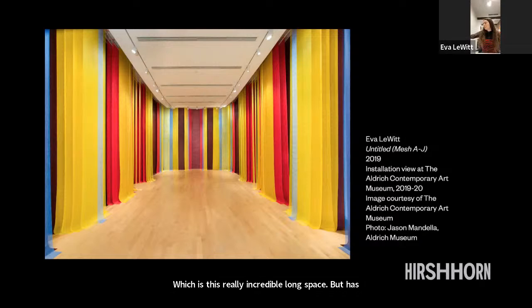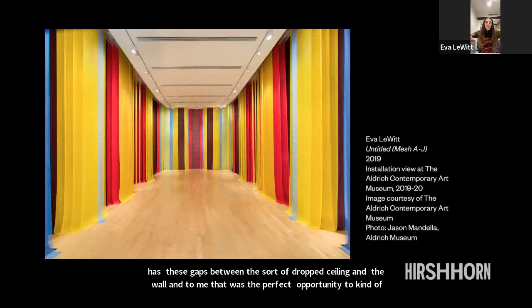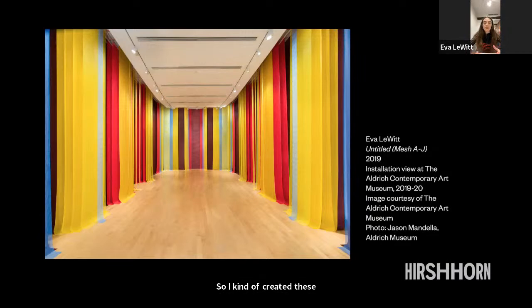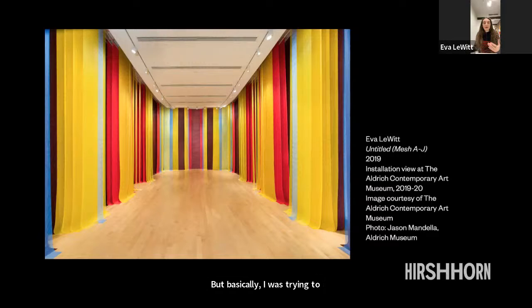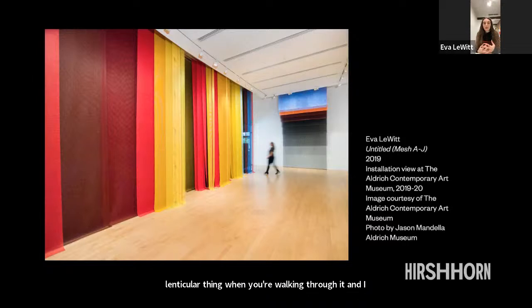So I created these shapes with the mesh, which is hard to tell because there's a lot of color variation going on, but basically I was trying to deepen the image that you would put on the wall and really make it three-dimensional. This piece will always be really difficult to understand in photos because the mesh does a funny lenticular thing when you're walking through it. I think that's also really great about this space and this project, that it was such a unique experience to be in.